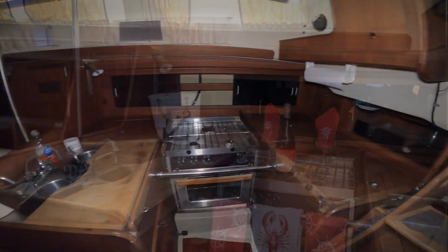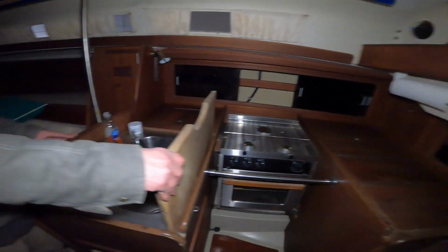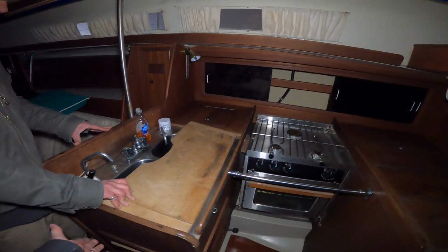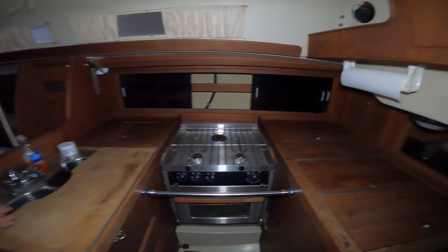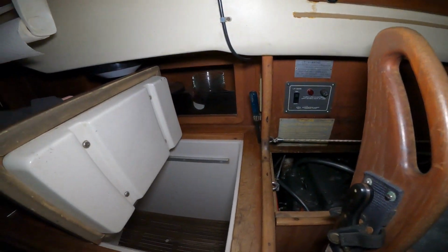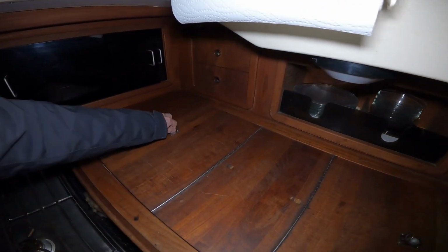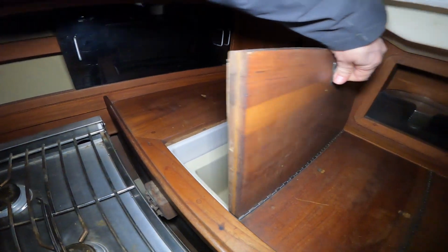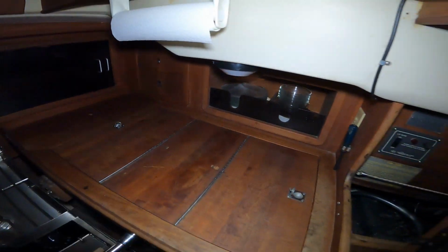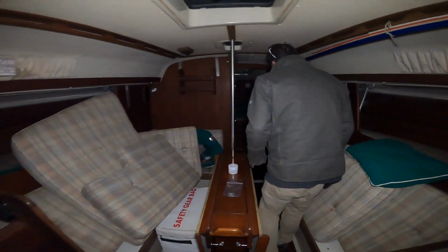Nice galley. Nice cutting board. Gimbaled stove. Dual sinks near centerline, which is ideal. Ice box. Probably a mouse in here. Whoa, I hope not. Do you guys have refrigeration on this? No, just ice. That's a big ice box. It is. Rather large. Single head port side.